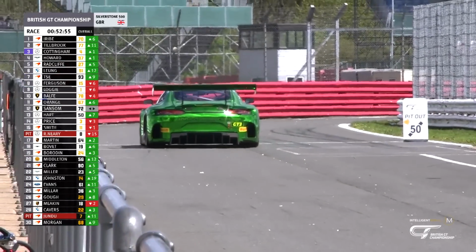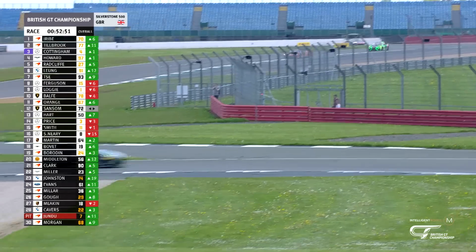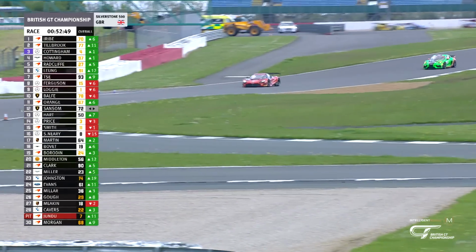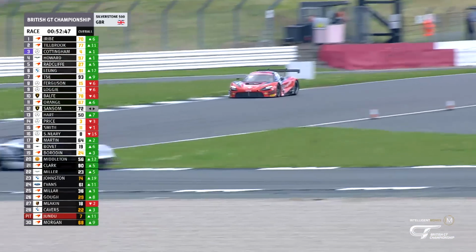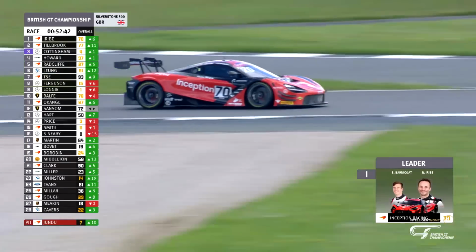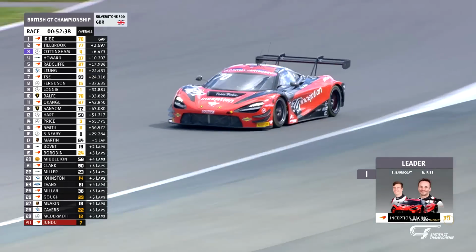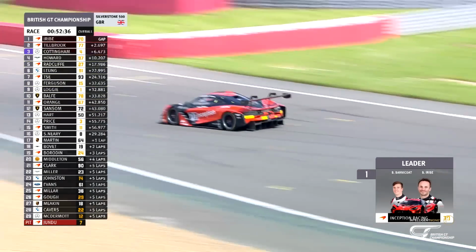That's an added spice of dynamic, isn't it? But going back to that Ginetta, like I said, the penalty should be a stop and go. The race director is a dictator, not a director, so he can really use the rules to whatever he feels is fair and necessary. Would you say it's fair? Yes. Is it necessary? Maybe. It's a shame for those guys.